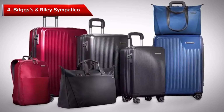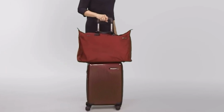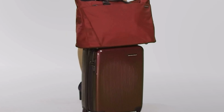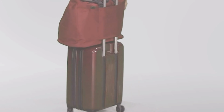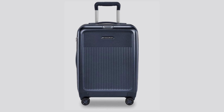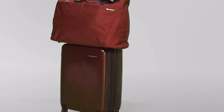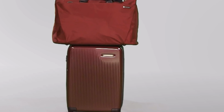Coming in at number 4, we have the Briggs & Riley Sympatico. Designed for the modern traveler, this collection seamlessly combines style and functionality. Crafted from durable Macrolon polycarbonate, its sleek Hardside construction is lightweight yet resilient. The innovative compression expansion system allows a 25% increase in packing capacity.